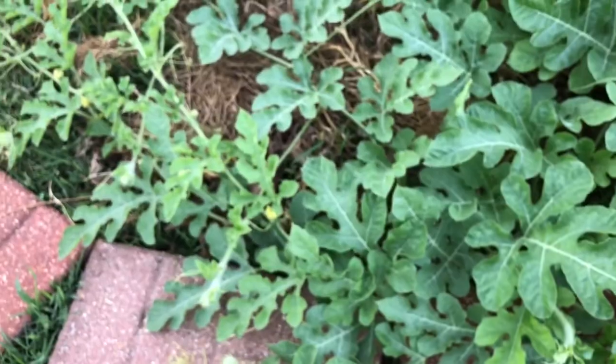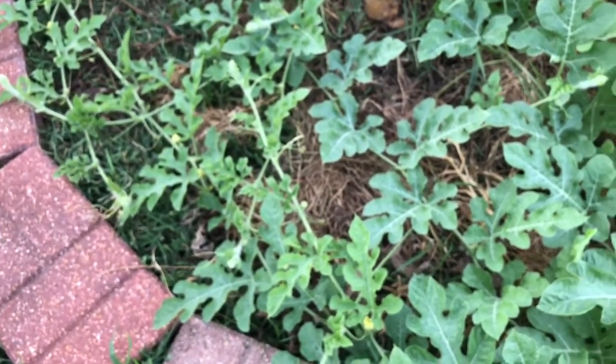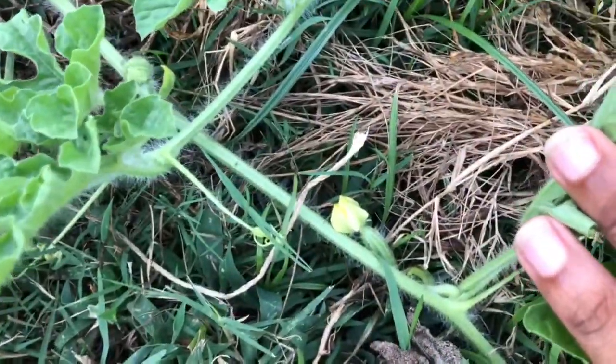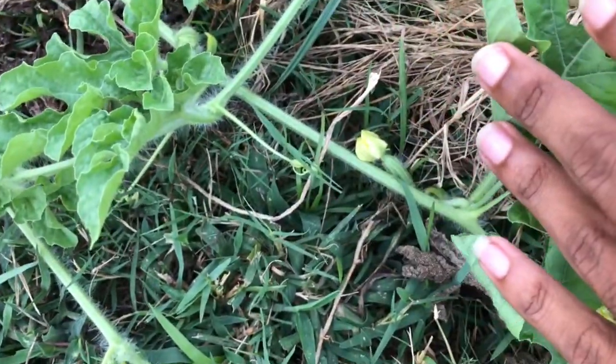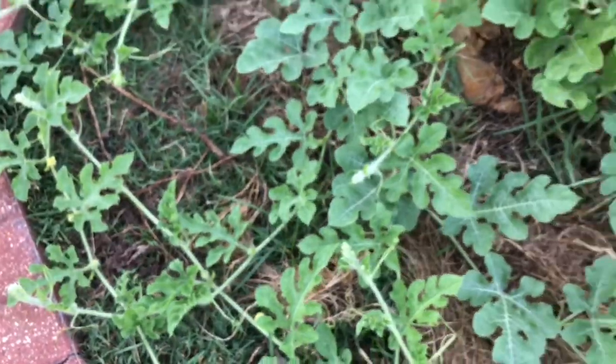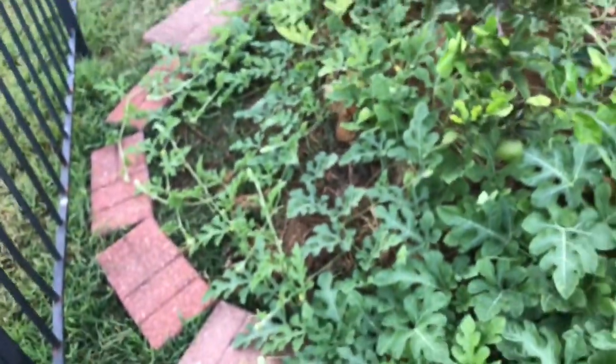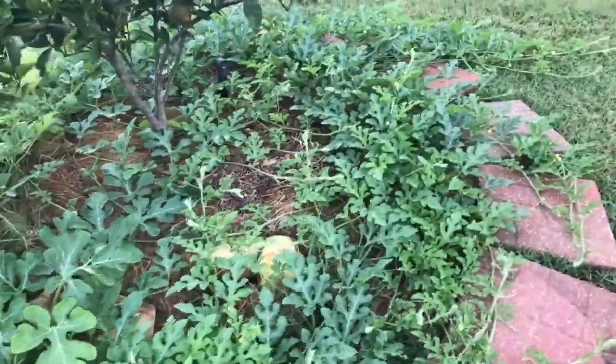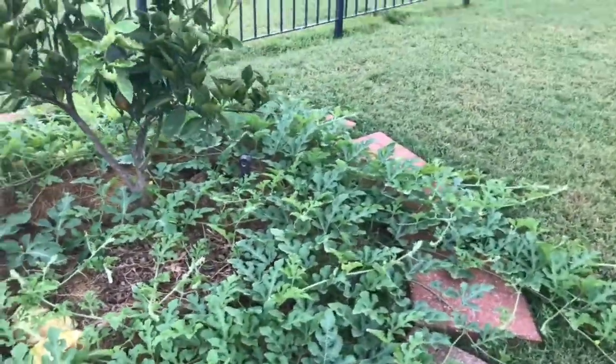And I'm not sure which vine this is yet. There's another female bloom that was opened earlier. I'm not sure if it's set or not. I could just go around hand pollinating all these, but it's unnecessary at the moment because it's putting out so many blooms.